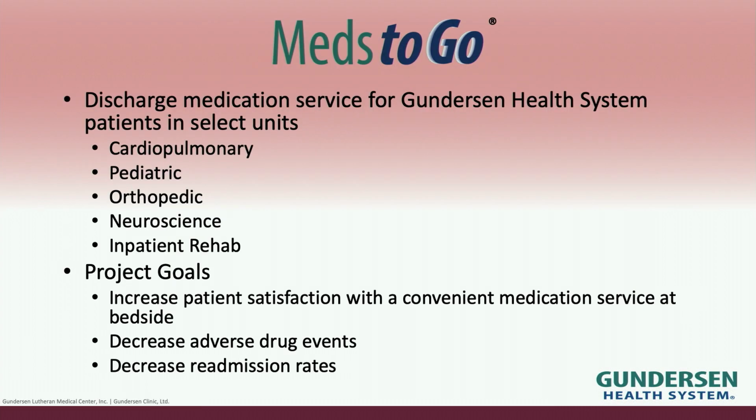So to begin, I'd like to give you a little background on Meds2Go, the service itself. Again, it's a discharge medication service for Gundersen Health System patients who are discharging home versus, say, to a long-term care facility in select units. The units that we're currently servicing are cardiopulmonary, pediatric, orthopedic, neuroscience, and inpatient rehab.